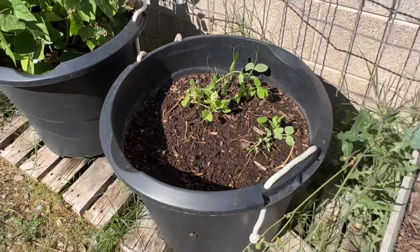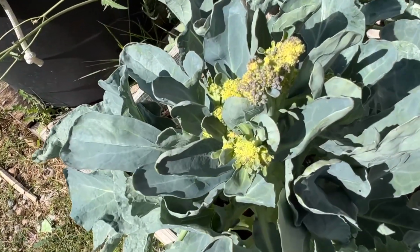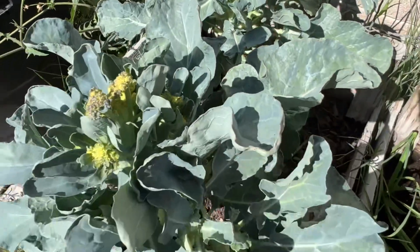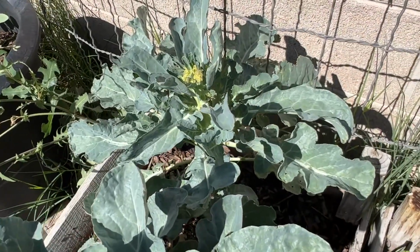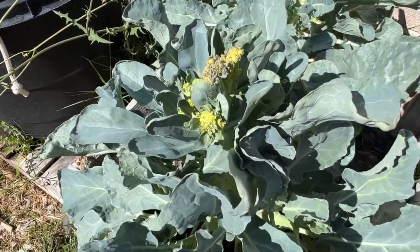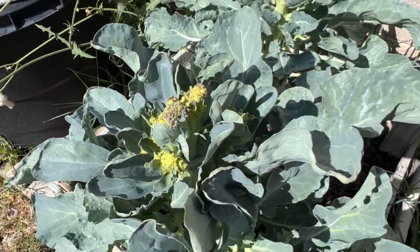And then I have some broccoli here. This broccoli is starting to fruit, finally. It was growing so well. And I love using broccoli leaves just to grow as greens. I boil them down and eat them. They're so good and delicious. So we are getting some fruit on our broccoli.